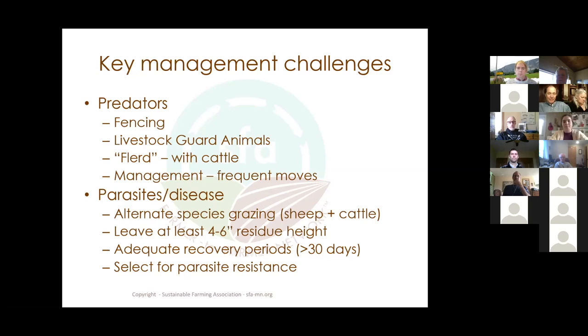Parasites and disease: looking at alternate species as we graze through sheep and cattle. Cattle can be a dead-end host for a lot of sheep parasites, so we can use that forage that's coming up fast with a different species and minimize some parasite problems. Leaving adequate residue height is huge. A lot of these parasitic problems are at or near the soil surface, and so grazing taller makes a big difference. Long enough recovery periods to break those pest cycles. Bare minimum, probably 30 days for a lot of these pest problems.